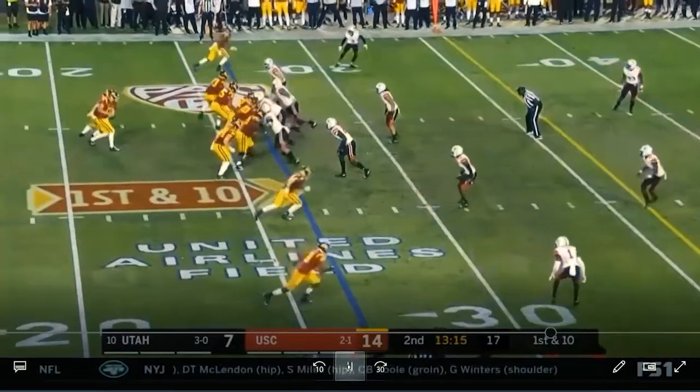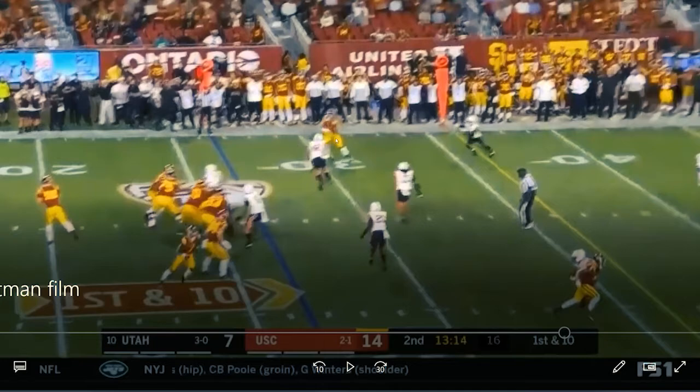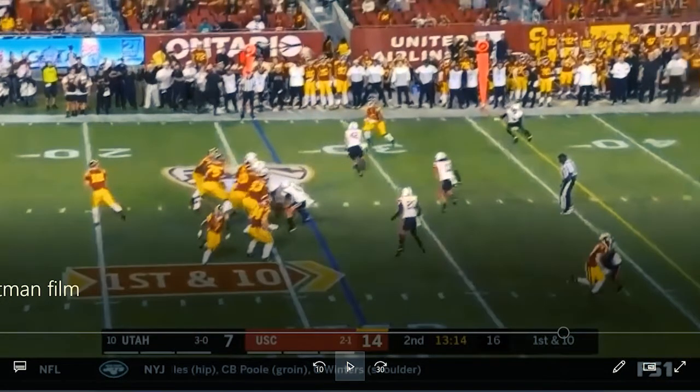And the fact that he had 100 catches really shows how impressive he was. And right here, we're going to show a little bit more. This is just a comeback at the top of the route. Gets good separation, although it really wasn't hard to do because of how far off the corner was. The corner pretty much gave him the catch. But watch what he does after the catch.